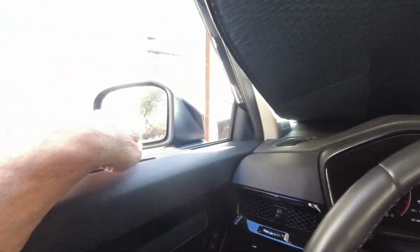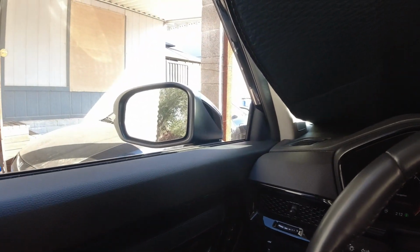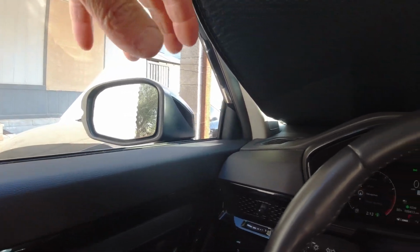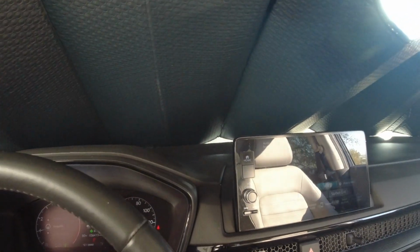It's got too many sensors. It's got sensors here on the mirror. Anytime somebody comes up on your left side or your right side, it beeps inside. He says you can disable it. It drives me nuts, man. I don't like a car that's always beeping and honking and everything. It's got a backup camera. It's got a front camera. It's got all the bells and whistles.